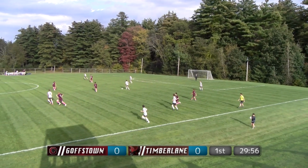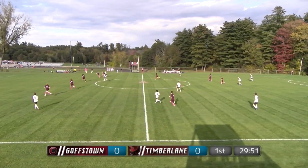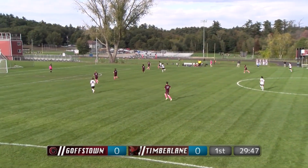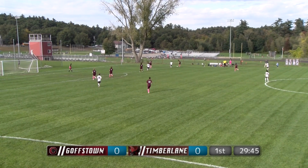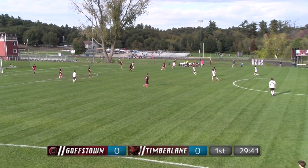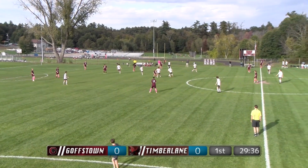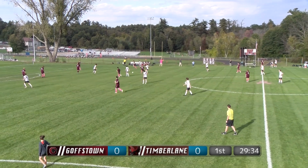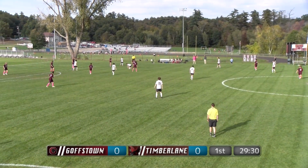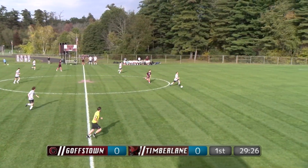Timberlane off the ball there. Don't like we're allowing Timberlane a little too much space here. We really could be capitalizing a lot more. Some of where their passes are going are pretty obvious, and we aren't covering the next man.